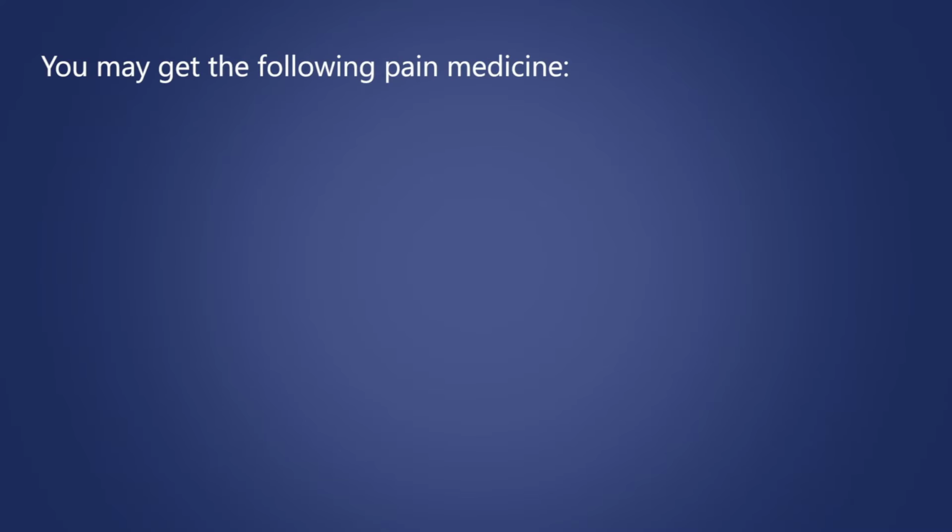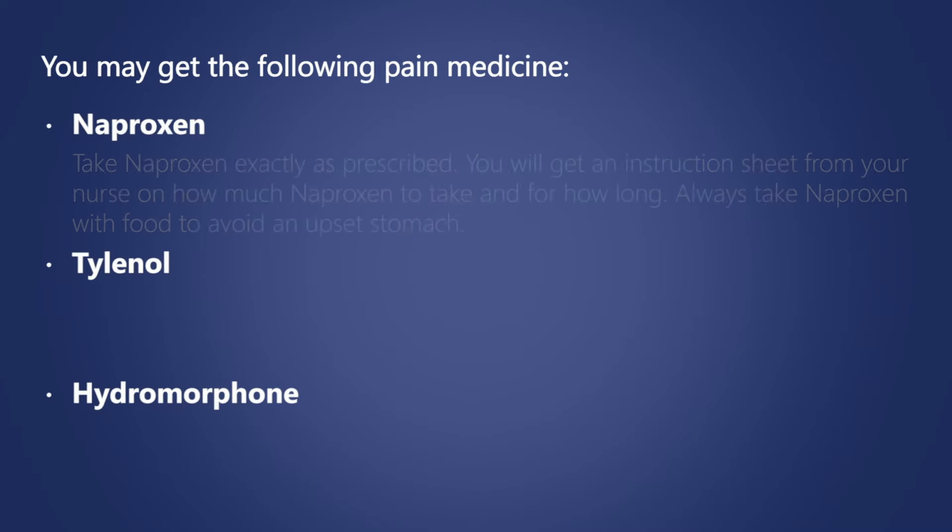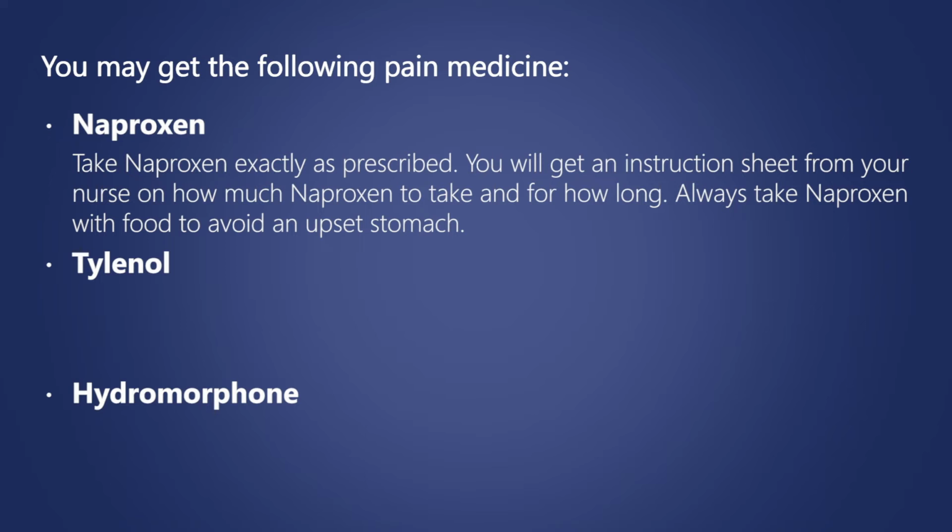You may get the following pain medicines: naproxen, Tylenol, hydromorphone. Take naproxen exactly as prescribed. You will get an instruction sheet from your nurse on how much naproxen to take and for how long. Always take naproxen with food to avoid an upset stomach.